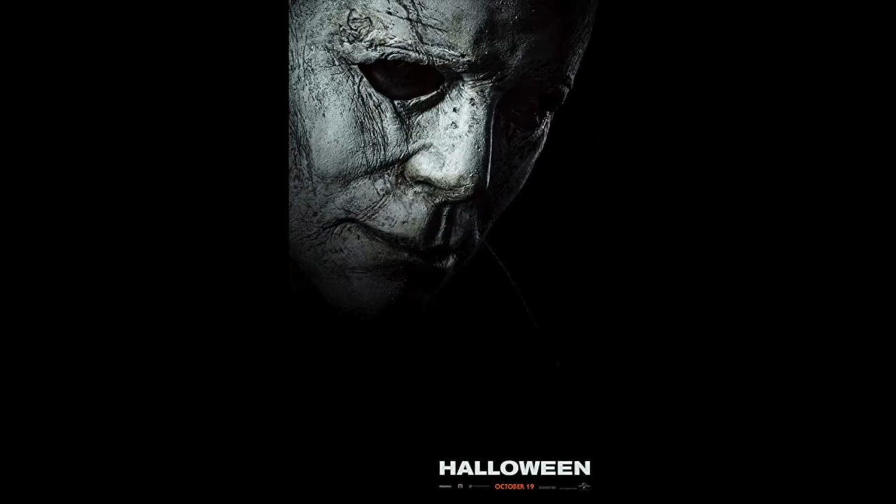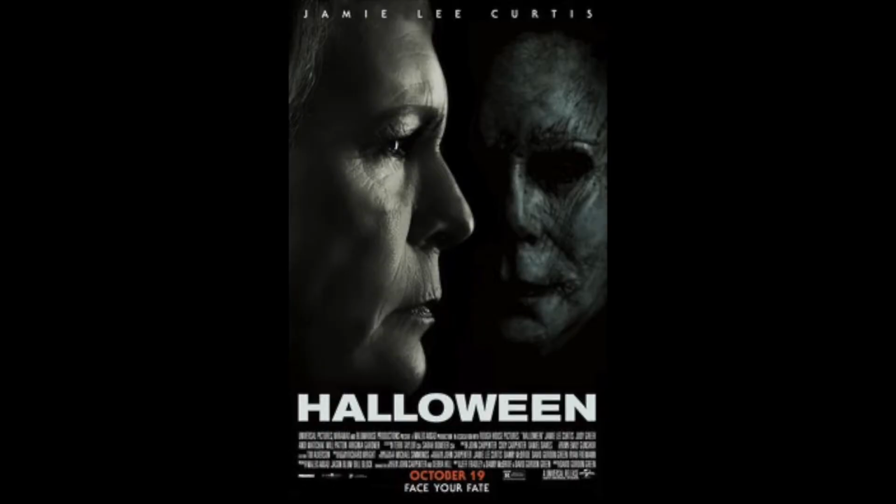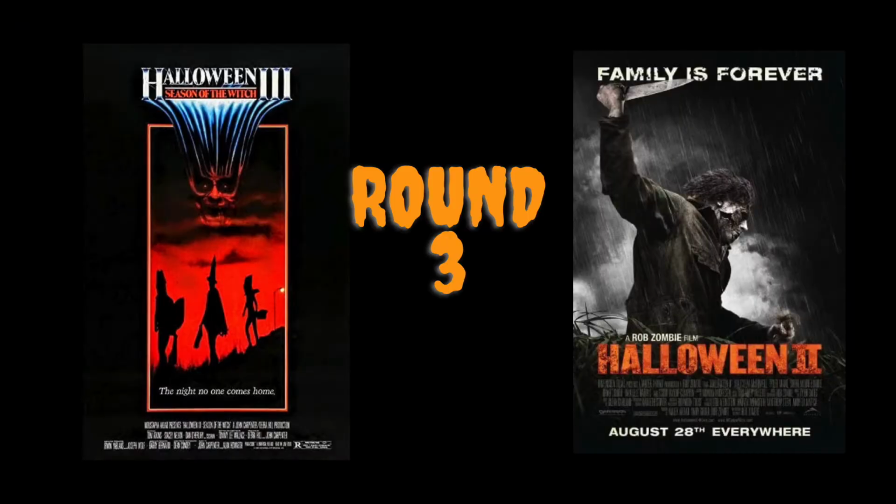Halloween 2018. Not much to say here, it's basic. Too much so, in fact. Here's the mask and the title, that's it. Everything I already said about the mask from the other film still applies. There's a better one they released with Jamie Lee Curtis, but this was the first poster, so it gets included. But compared to the 1981 film, it doesn't hold up. The winner, Halloween 2. Round 3, Halloween 3 vs.